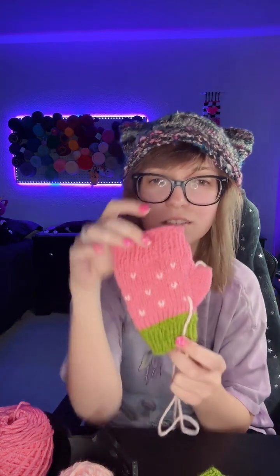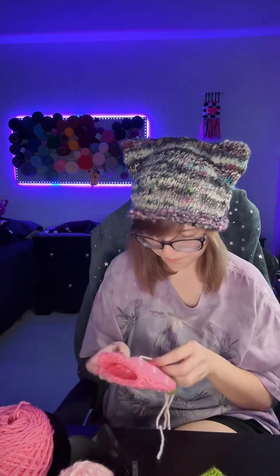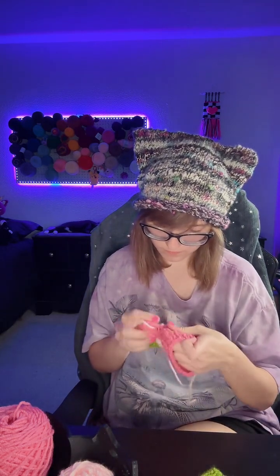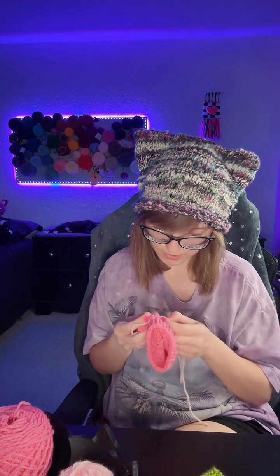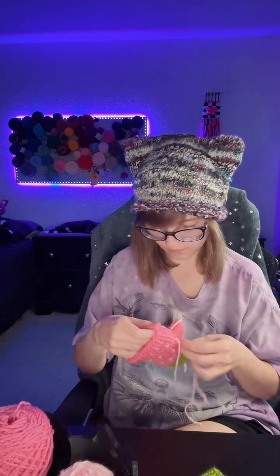Is this enough dots? I feel like I need at least one more. I feel like I need more on the front too. I don't have an exact formula with my dot placement. I just kind of go with what feels right. I don't think I'm going to put another one in the front because then it would mess up the yarn.